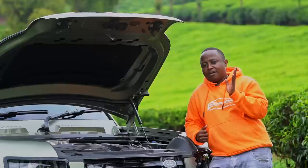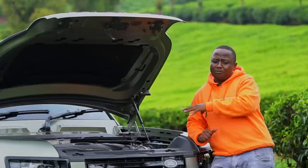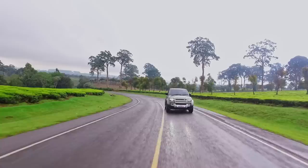Powering this specific 130 is a 2-liter four-cylinder Ingenium engine from Jaguar Land Rover, a very new generation of engines in that lineup. This specific one is called the AJ200D. It came in two variants, and this variant is known to produce around 197 horsepower, which can be rounded off to around 200 horsepower, and an impressive 430 newton meters of torque.